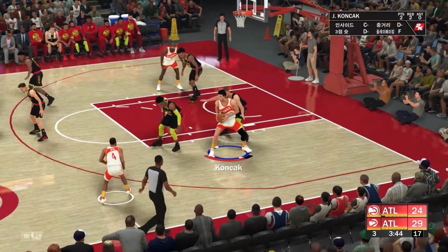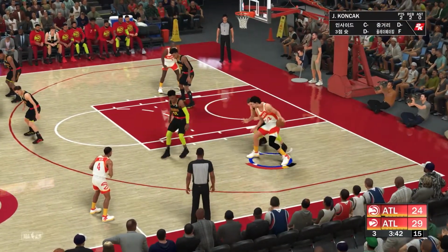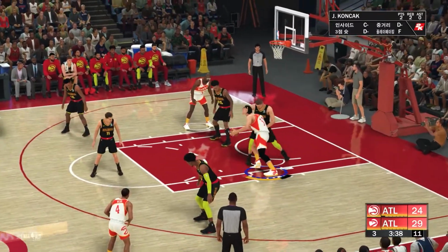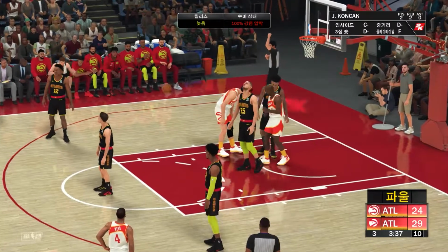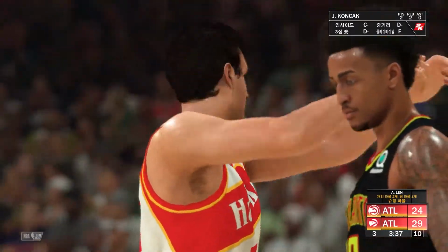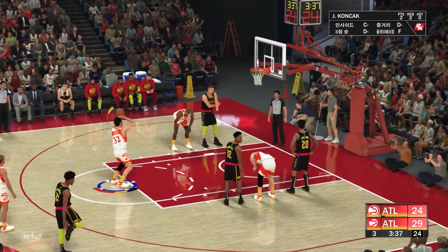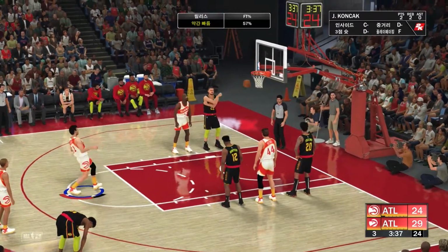Now Webb. He has 5. Here's Concat. Shoots over Len. And a lot of contact on that one, so he'll shoot 2 here. Alex Len picks one up. For Atlanta, they have shot 5 of 6 at the foul line tonight. That free throw, no good.